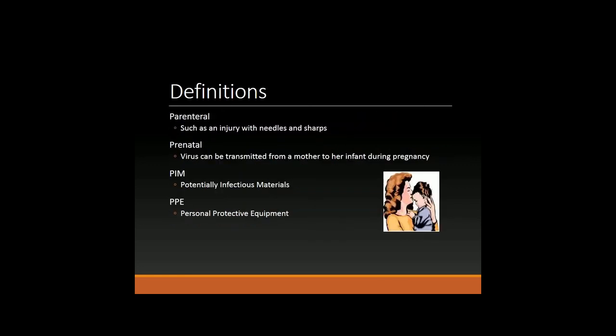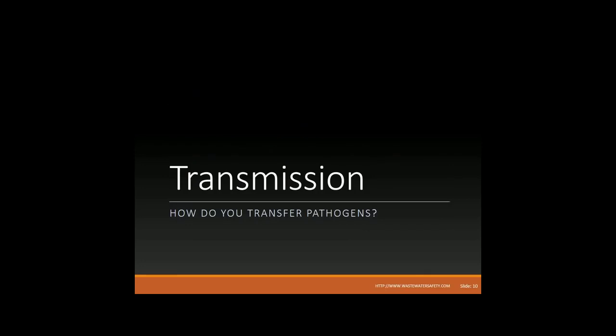Definitions. Parenteral, such as an injury with needles and sharps. Prenatal, a virus that can be transmitted from a mother to her infant during pregnancy. OPIM, other potentially infectious materials. PPE, personal protective equipment. Transmission, how do you transfer pathogens?